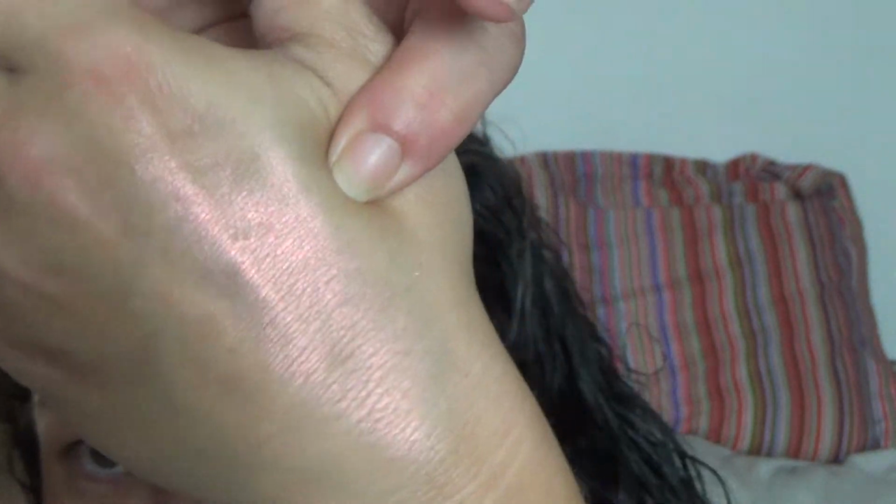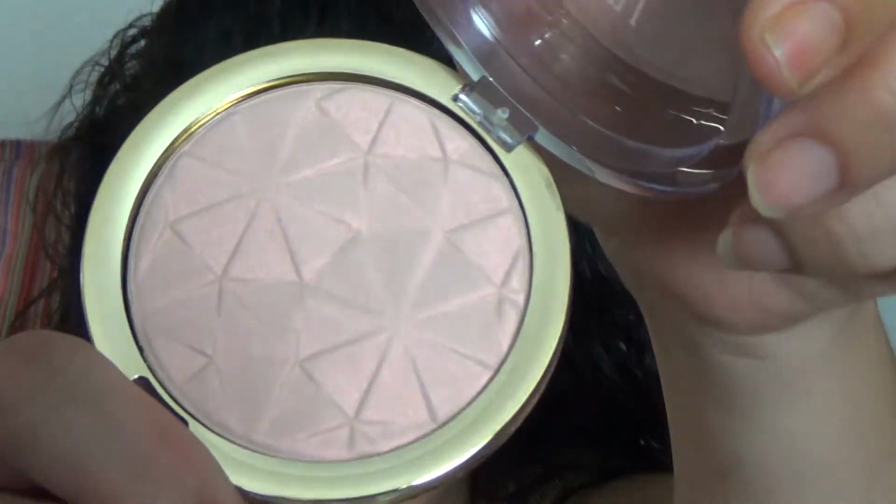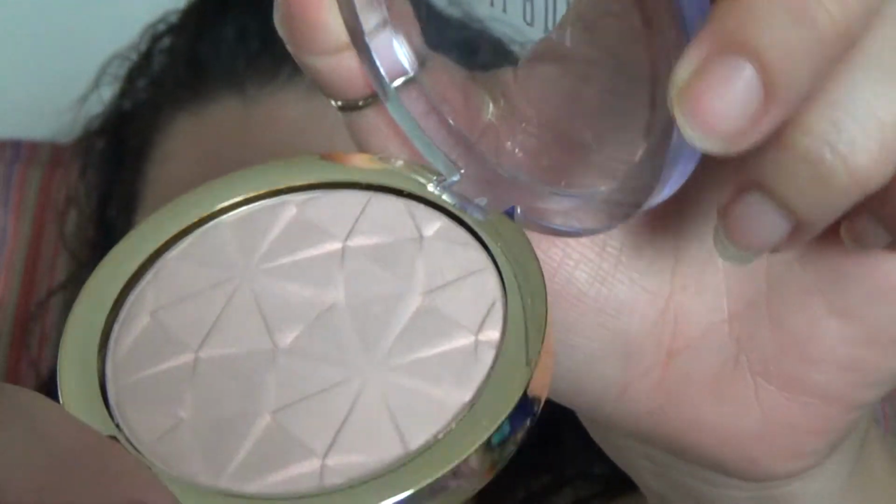Oh, you know what? I wonder, damn it, I wonder how it compares. I'm trying to get you, I don't know if you're catching the flip. That's why I keep trying to show it to you. I wonder how it would compare to Becca Dreamsicle, because it has that orange flip in there. You can see it in the pan. Please tell me you can see it. I feel like things never translate well on video.